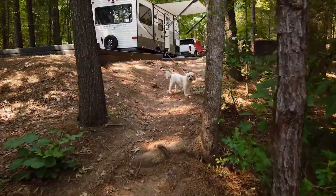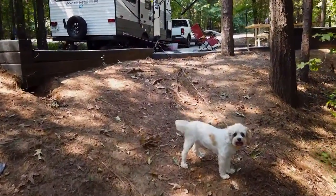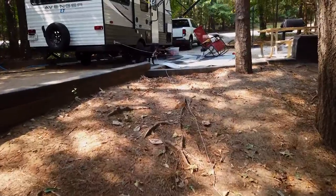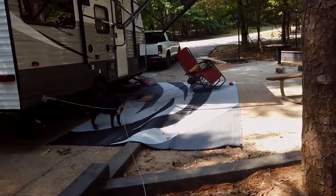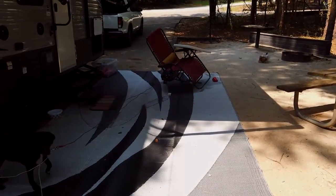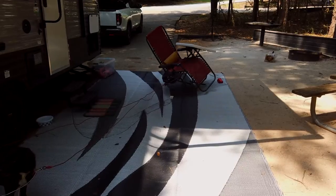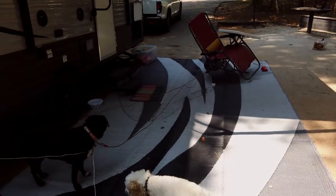And I've really enjoyed showing you my first video and a little bit about my campsite and how I set it up for just me, because I don't need a lot. As you can see, the dogs have turned over my recliner, but they do get tangled up.